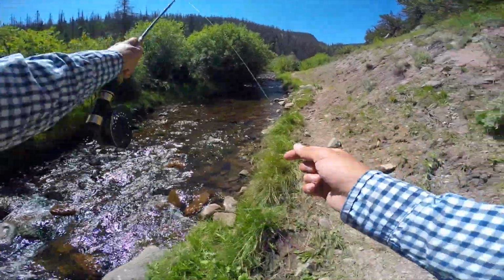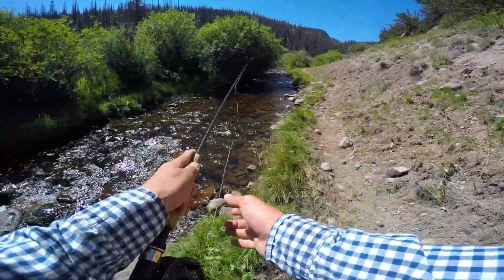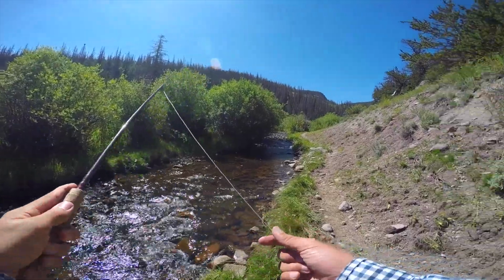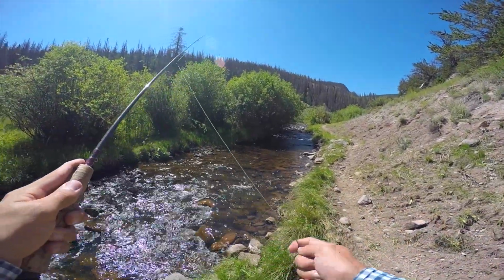so again, I started fishing the bottom of the pool, working my way up, seeing if there's anything hanging at the bottom of this pool right before it starts to riffle. And you see I just missed one right there, right at the bottom of that pool.